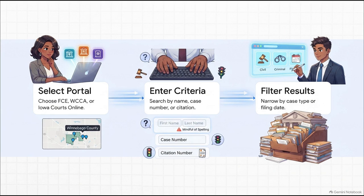Step 1, select that correct state portal we just talked about. Step 2, enter your search criteria. This is usually just a first and last name, a specific case number, or maybe a traffic citation number. Oh, and definitely be mindful of spelling variations. Finally, Step 3, filter those results. Courts process thousands and thousands of cases, so narrowing your search down by civil, criminal, or even just by a specific filing year is going to drastically speed up your results. If you follow these exact steps, you'll have a perfectly smooth online search.